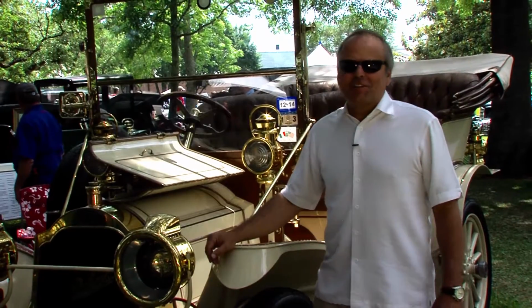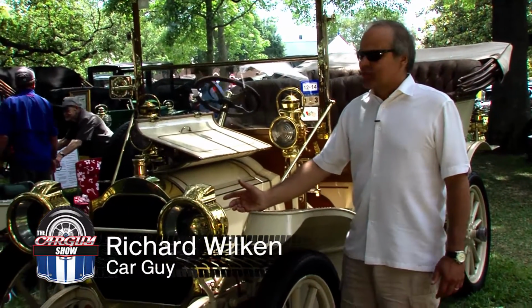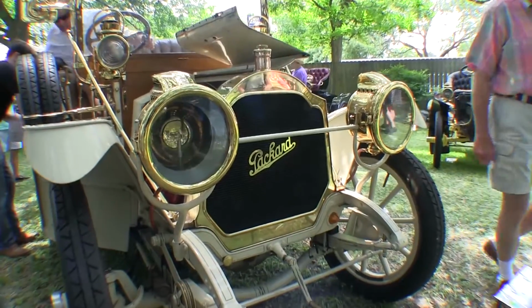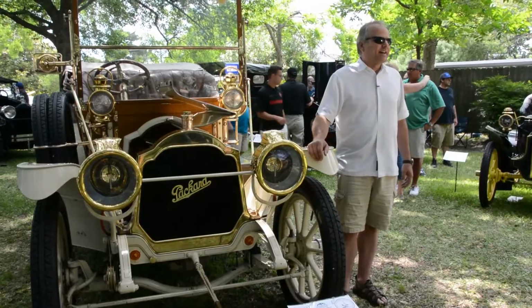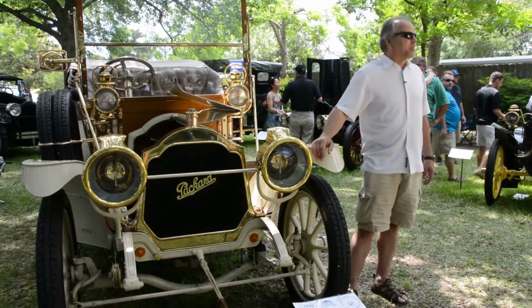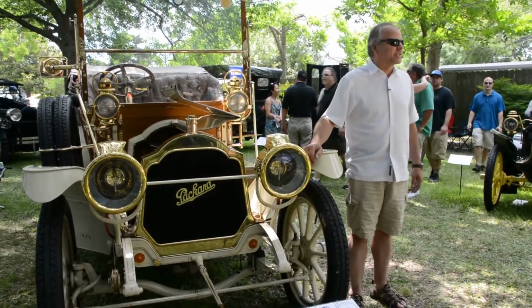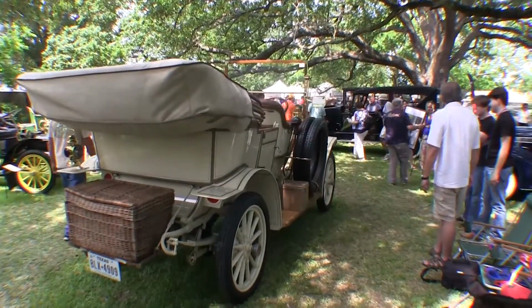This is our 1909 Model 18 Packard. This is actually the first show we've ever had it with. We've had this car for about 5 years. We drive it regularly, drive it all the time. And we've been told it's the oldest Packard in Texas, which is why it's at the show. Packard is the marquee this year, and they wanted to have us bring it down here because it was an old example. The Model 18 was the town car Packard.